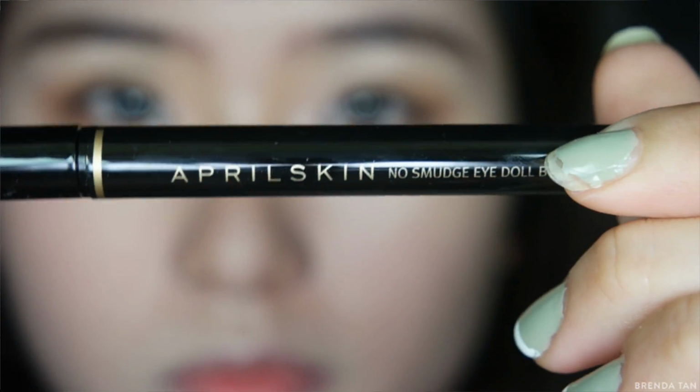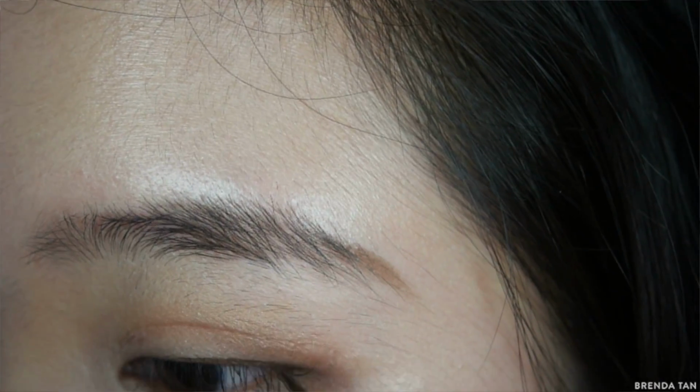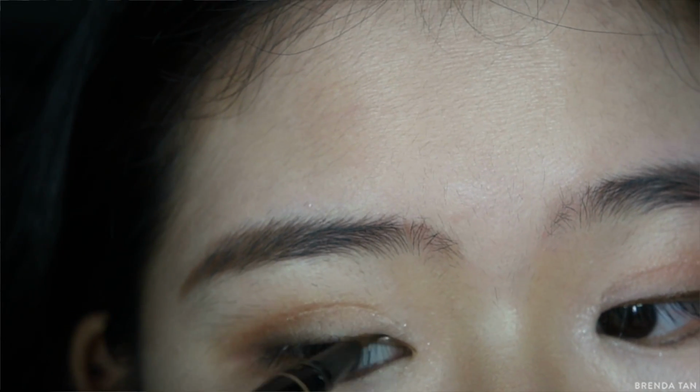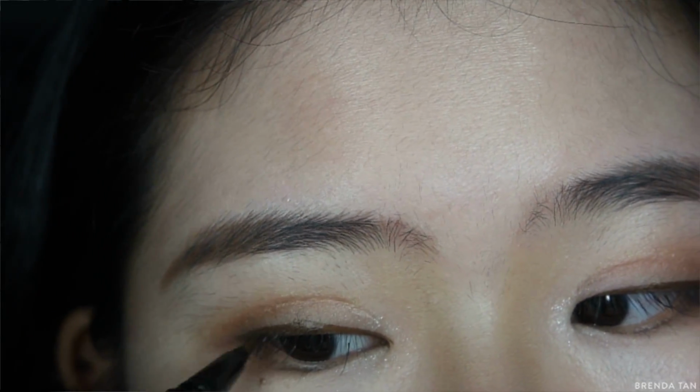Moving on to eyeliner, I have this from AprilSkin, and it is the AprilSkin No Smudge Eye Doll Brush Pen Liner in brown. It's actually quite comfortable and it's very easy to apply. I think you guys can see in this clip that I'm applying it really easily and I'm not tugging at it and I'm not making mistakes. The brush tip is really long but not flimsy.